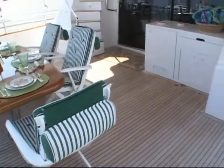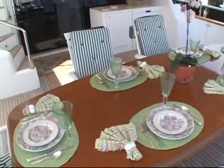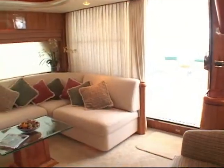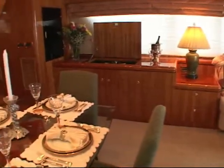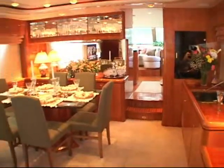With access forward from the port and starboard side, a sliding doorway opens into the main salon and a stairway leads to the upper deck. The main salon is bright and airy, tastefully decorated with plenty of comfortable seating. The dining area joins the salon and a walkway leads forward to the country kitchen and galley.